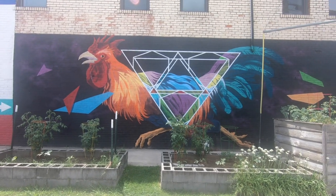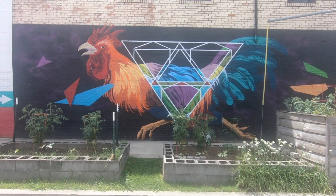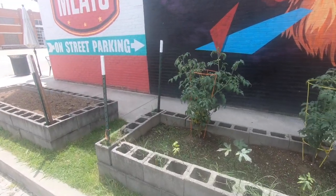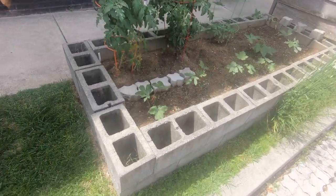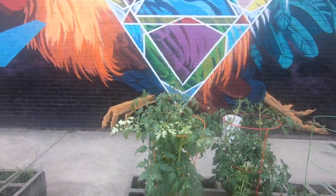Okay, so I'm standing right here on the intersection of Passenger Street and East Main, and there's this cool chicken mural on the wall, and right by the sidewalk there's a garden. I'm not sure what all's growing here, but that's definitely tomatoes. Maybe only tomatoes. That could be okra down there. I'm not sure. But definitely something strange here in the middle of downtown Chattanooga.